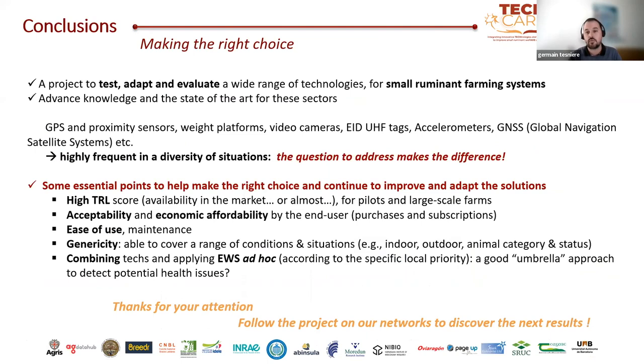There are different existing technology families. Eliel presented five. They are all used in a diversity of situations, but they are not all well adapted to the small ruminant situation. So there are some questions to address, and the question we are focusing on is how to adapt this technology to the small ruminant situation.